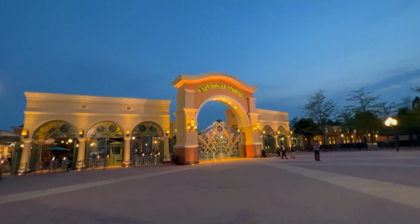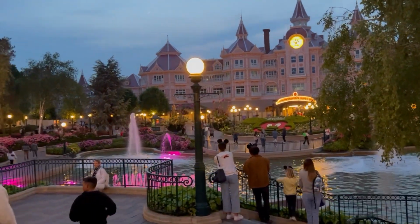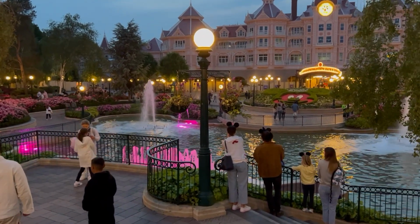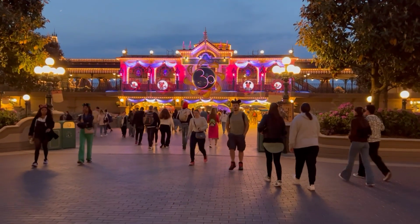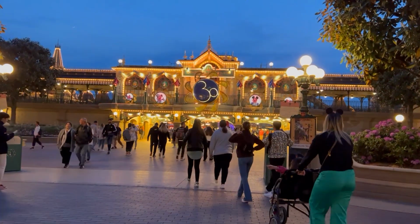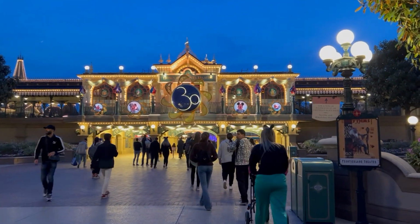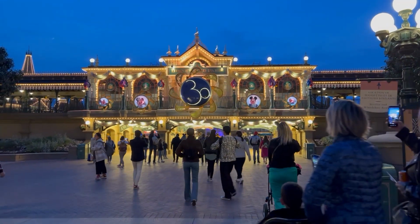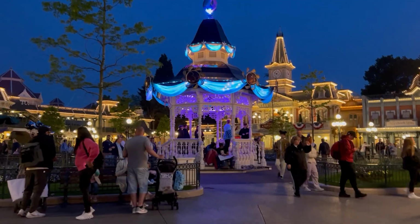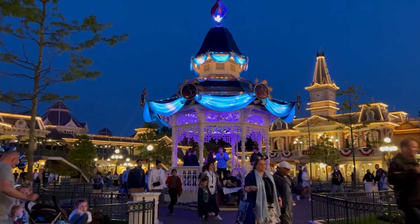As the day started coming to an end, we wrapped up our day at Walt Disney Studios and headed back over to Magic Kingdom to check out the fireworks show. I love Disney parks after dark. It's like a whole different experience than seeing them during the day, seeing them lit up at night. This was no exception, especially with the 30th anniversary in full swing with the lights and the decorations. It was just really, really nice.